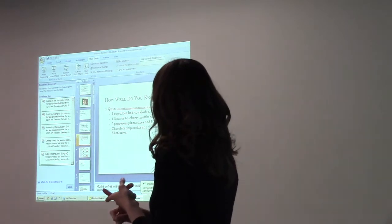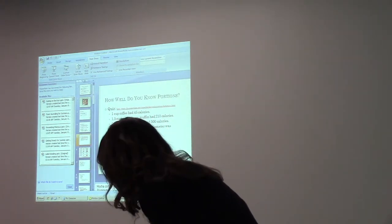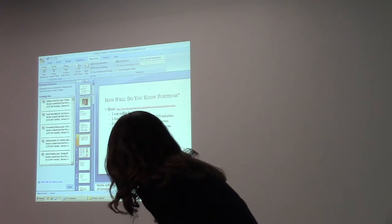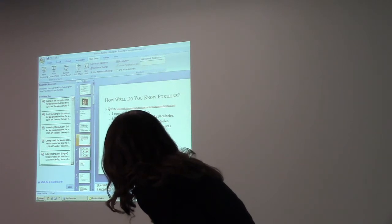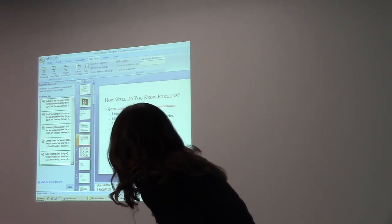So 20 years ago, 1 cup of coffee had 45 calories. I don't know if I'm going to be able to see this. Yeah, I've got all these pop-up things. Darn it. Okay, maybe not. Well, a mocha coffee today, that doesn't tell me either.